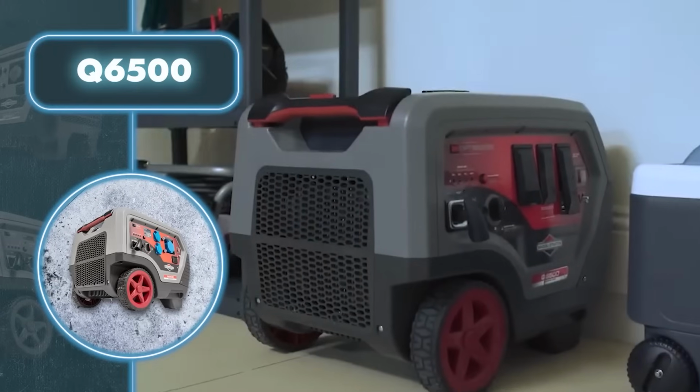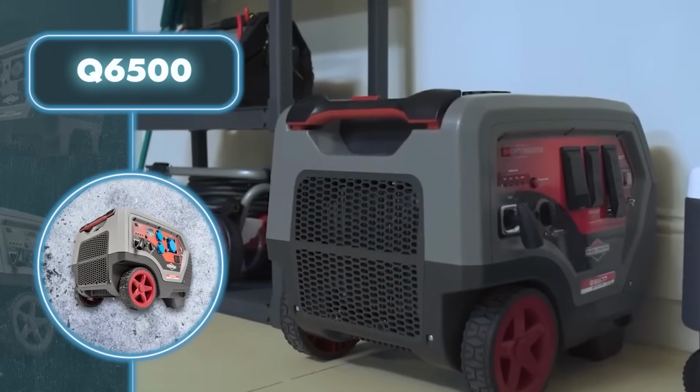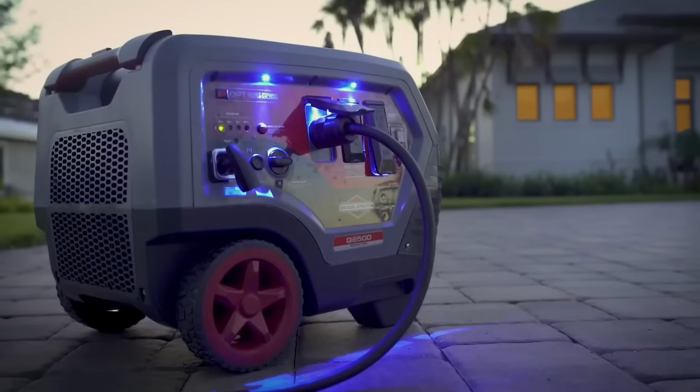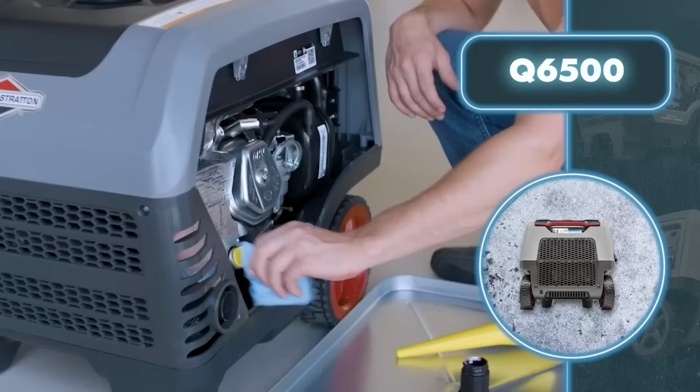In addition to its power and low noise output, the generator also boasts a safety system that automatically shuts it down when dangerous levels of carbon monoxide build up in the working area.